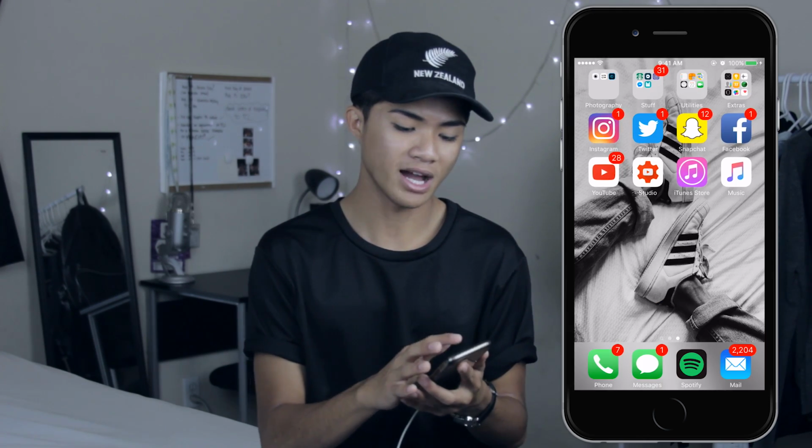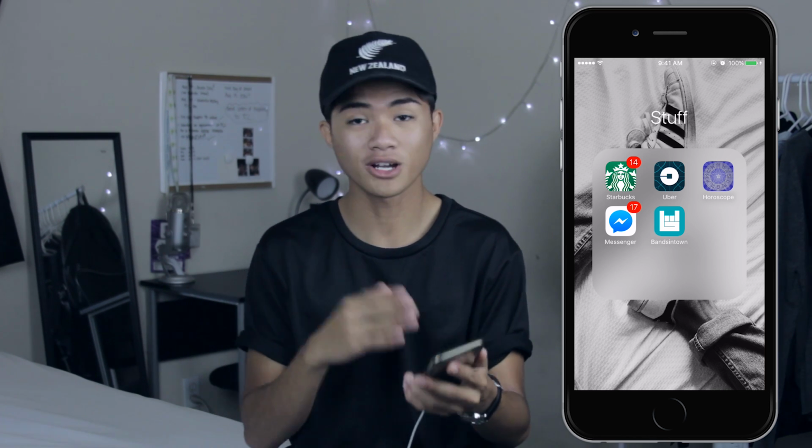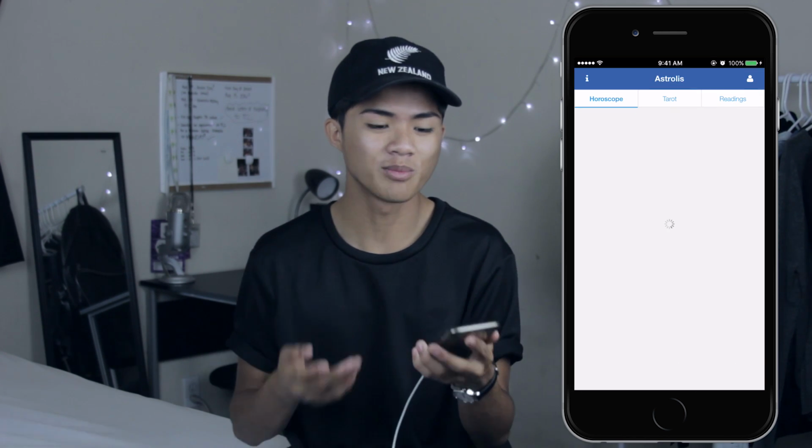So the next folder that I have is literally just called stuff, because I really don't know what to call this thing because it just has random apps on it. I just have Starbucks, Uber, horoscope, and I don't know about you guys, but I like reading my horoscope daily.